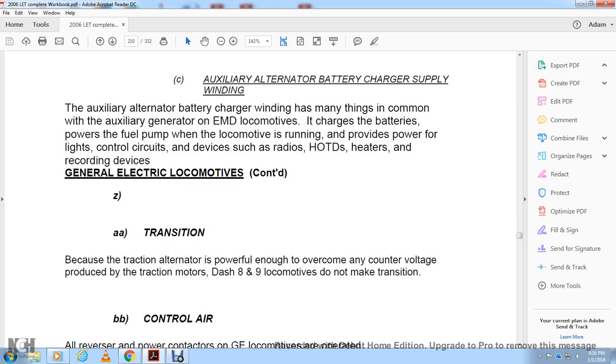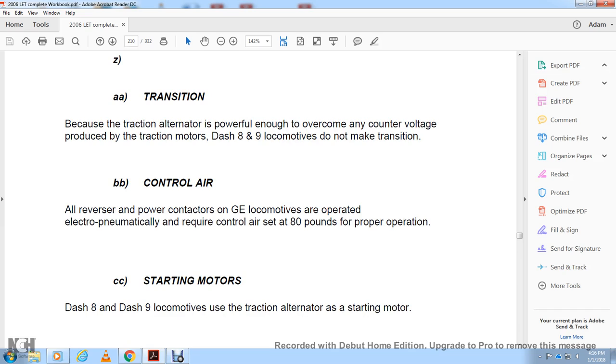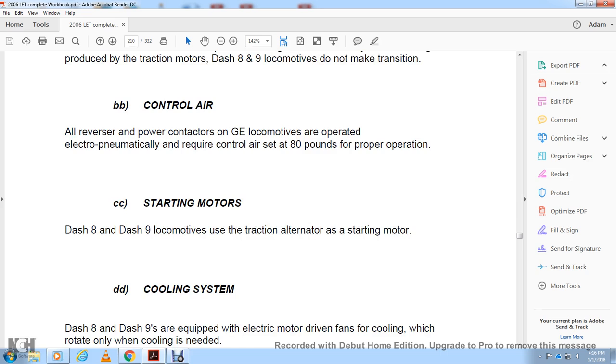General Electric locomotives continue transition because the traction alternator's power is enough to overcome the current voltage produced by the traction motor. Dash 8 and Dash 9 locomotives do not make transitions. Control air: all reverser power contactors on the GE locomotives are operated with electro-pneumatic control, requiring control air set at 80 pounds for proper operation. Starting motors: Dash 8 and Dash 9 are using traction alternators as a starting motor.